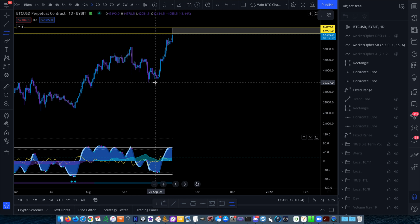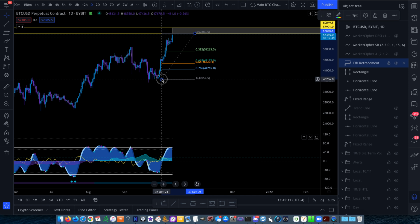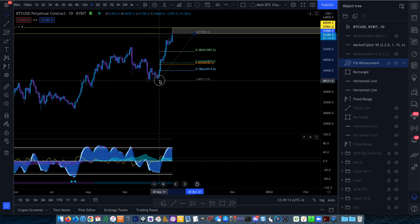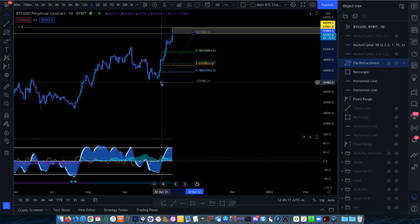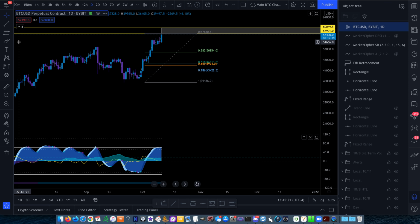Well, in my opinion, a good area to look would be if we pull a fib from the swing low to the box. Just in general, in these general areas down here, I would say that the golden pocket would be a great place to look for a potential bounce if we do get a retracement from this box.